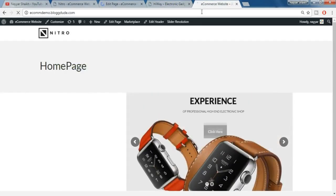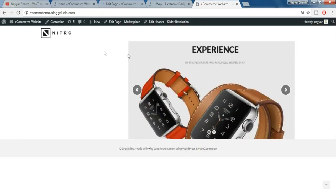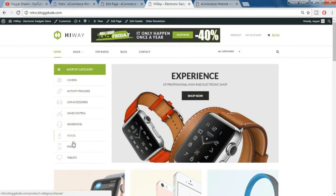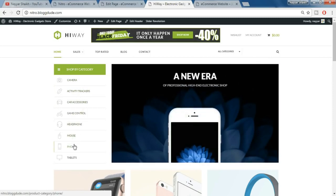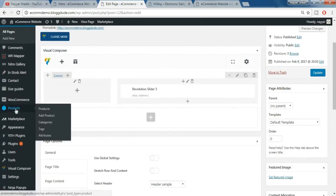Now again let's refresh the page and see whether the changes have taken place or not. Okay guys, so as you can see, now we can see the changes. There is no such thing over here. Everything looks clean. Now let's add this section, the product categories section. Before adding this section, we have to create different product categories. So let's do that. Come back to your dashboard, and at the left side you'll see something called products. Hover over products and select categories.